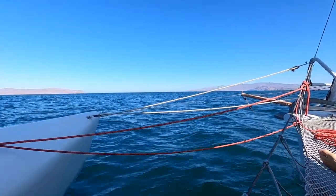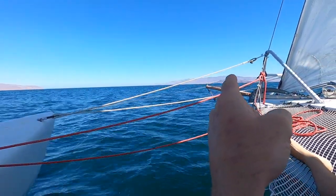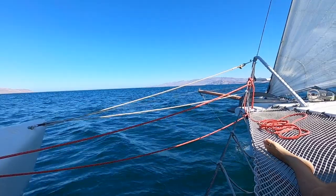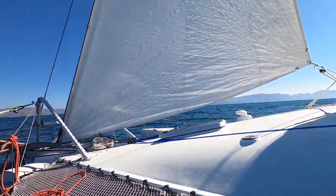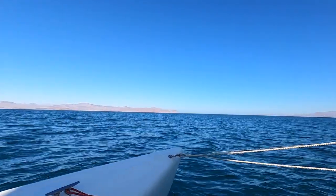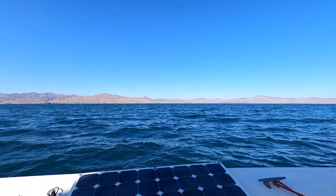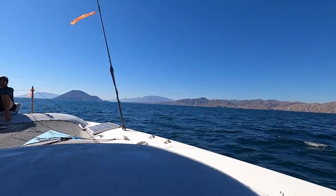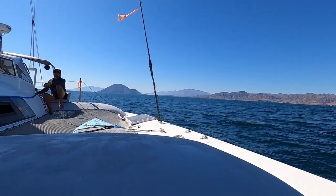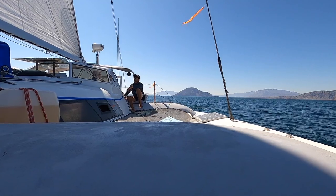Canal de Ballenas, the whale canal between Isla Ángel de la Guarda, the 42 mile long second biggest island in the Sea of Cortez, and the Baja coastline. Back behind us is L.A. Bay. Doing some light air sailing this morning.